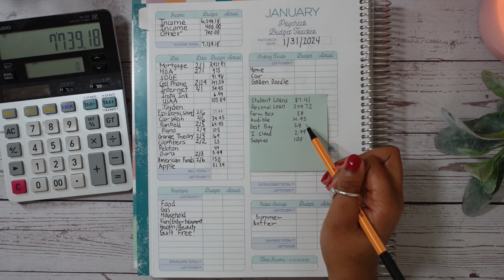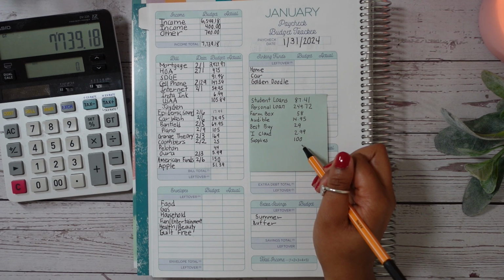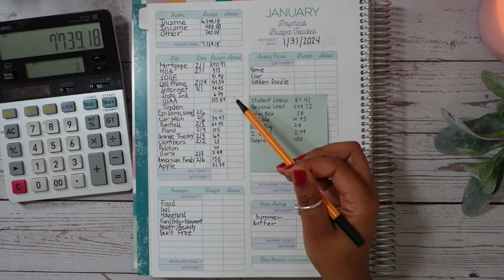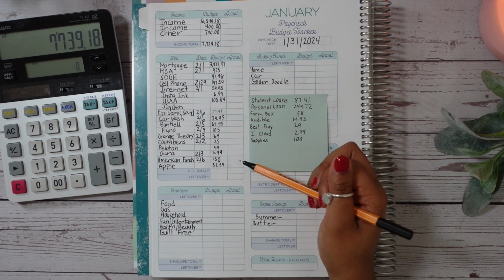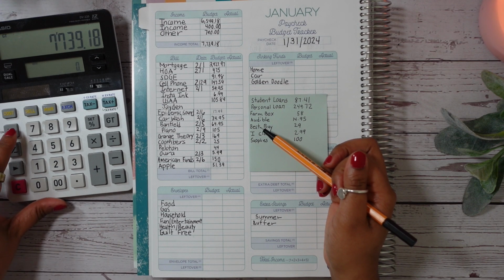I have an Audible subscription, which is $14.95. My Best Buy credit card is $29. I have iCloud extra storage for my cell phone, which is $2.99. And then I have classroom supplies, which is $100 a month. So now that we have all of my fixed expenses, let's go ahead and add up my fixed expenses. That way I can get my bill total.